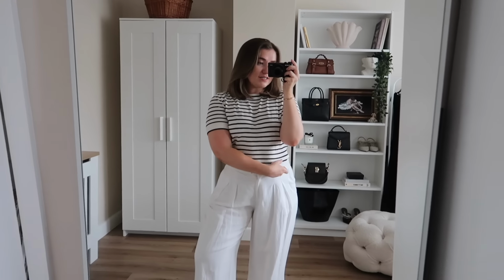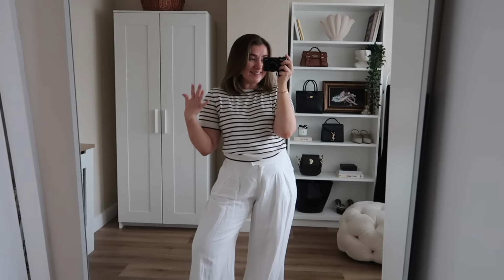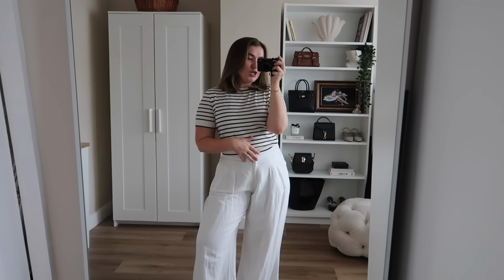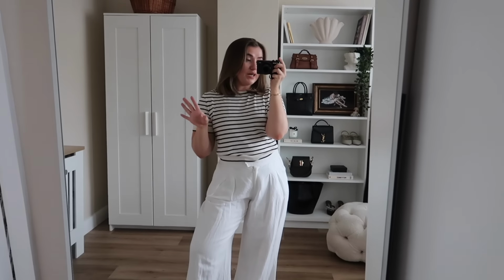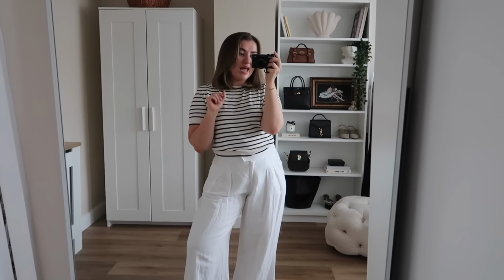It is from the Divided range at H&M, which I think is their more affordable range, which I do absolutely love shopping at sometimes. When they have pieces like this, you just can't resist. So I've just added it with a pair of linen trousers and I love how it looks. I feel like that Breton stripe with the linen is very South of France vibes, which I absolutely adore. Very French chic, which I always love in the summertime.